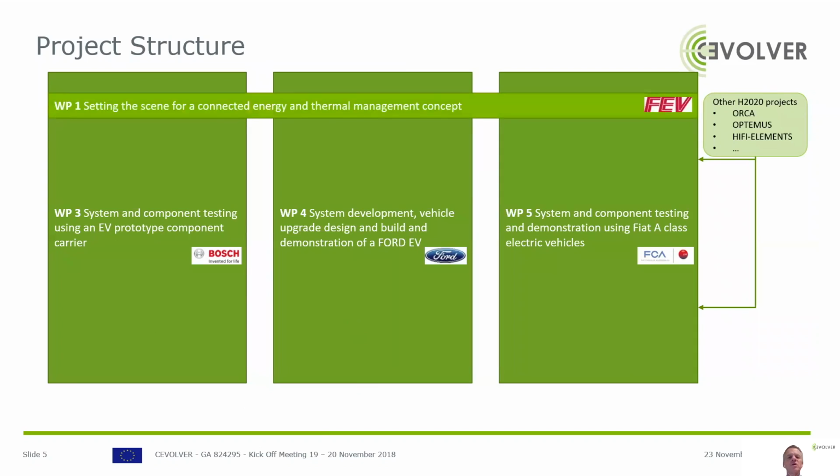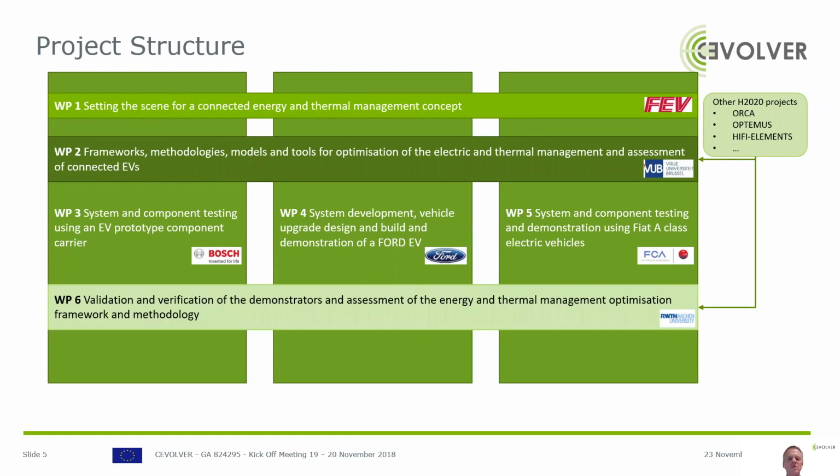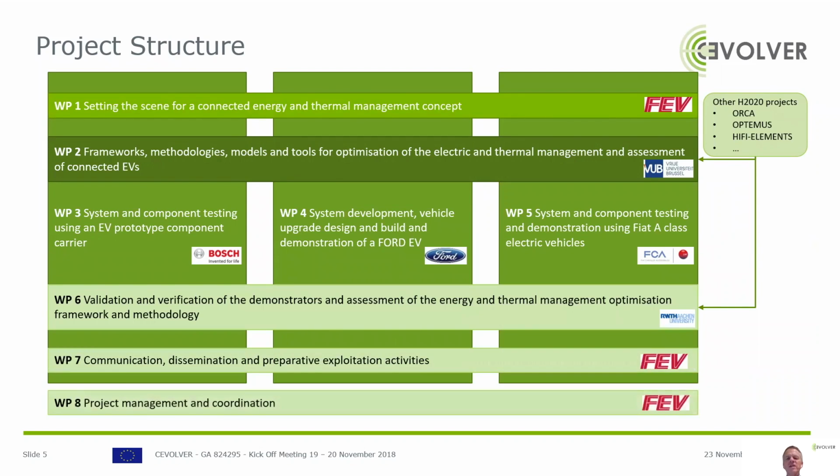Then come the horizontal overarching work packages, with work package 1 setting the scene for a connected energy and thermal management system, use cases, interfaces, etc. Work package 2 setting up frameworks, methodologies, models, and tools for the optimization of the electric and thermal management and assessment of connected electric vehicles. Work package 6 for validating and verifying the demonstrators and to assess the energy savings obtained with the new features. Work package 7 and 8 deal with communication, dissemination, exploitation, and with project management, respectively.